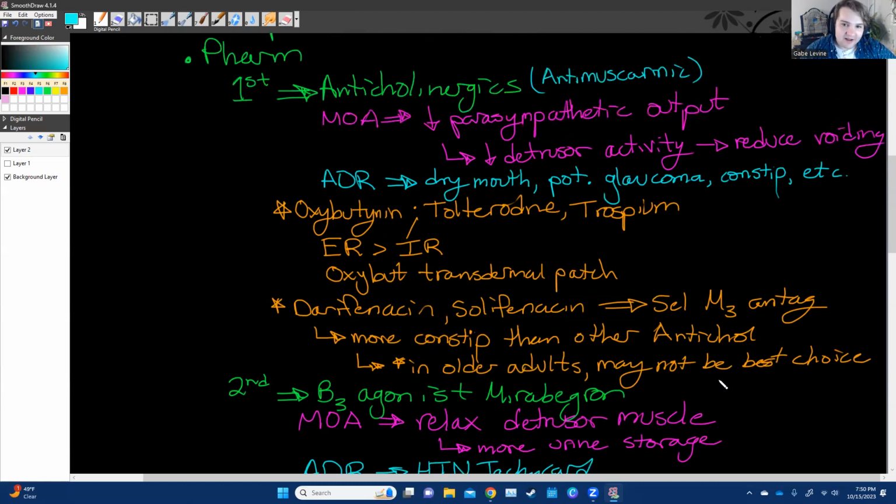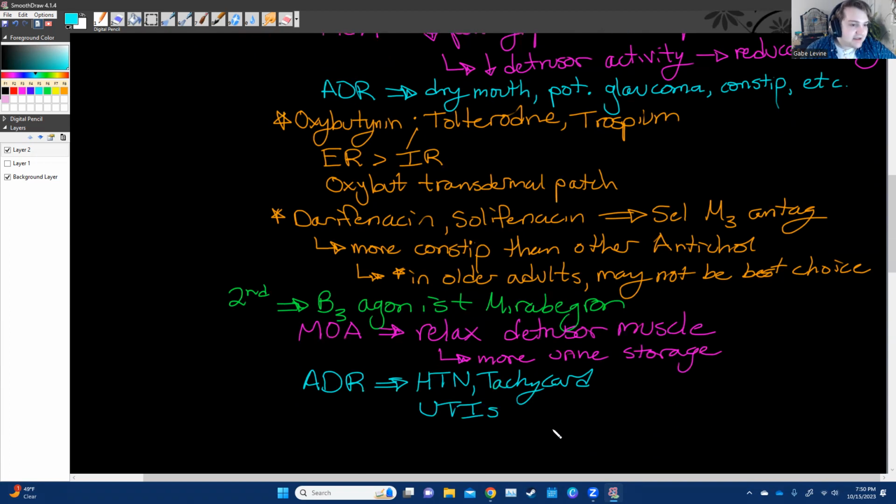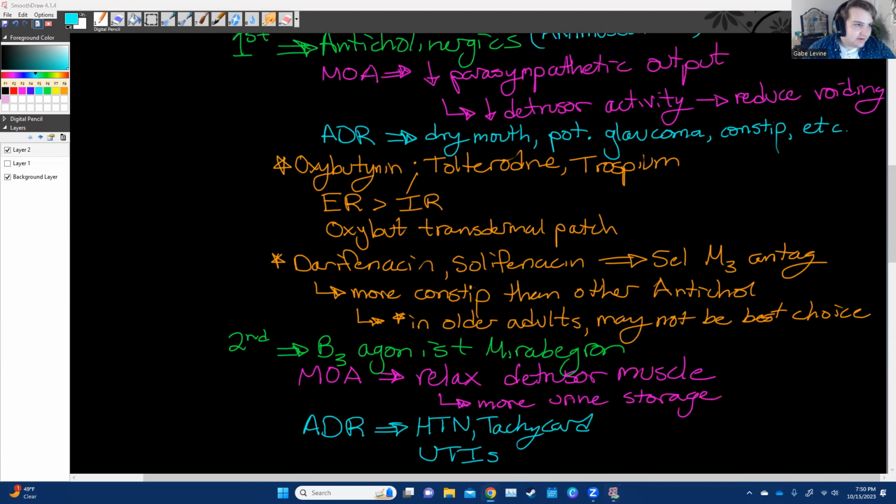The benefit of mirabegron over the anticholinergics is that these side effects are much, much less. You're going to get tons and tons of benefit with very minimal side effects with mirabegron. The issue is that it's new, it's expensive. If I look at GoodRx, I wonder what it shows up as right now. Because it's more selective. Exactly. Yep. So same thing. If you use darifenacin or solifenacin, you'd have a better profile than if you used oxybutynin, for example. But you do have to worry about that constipation.